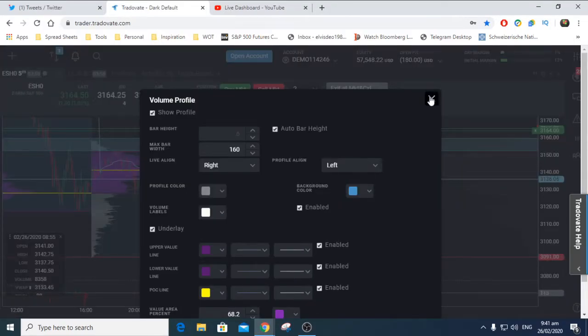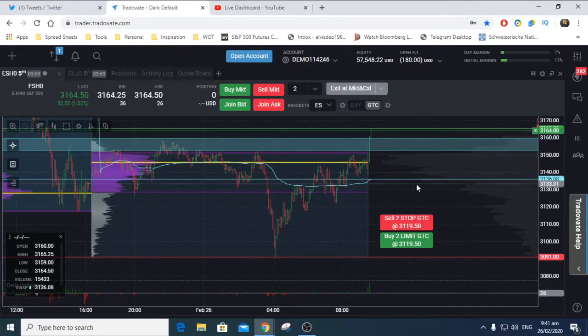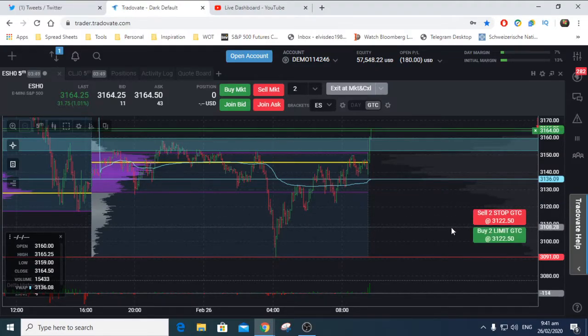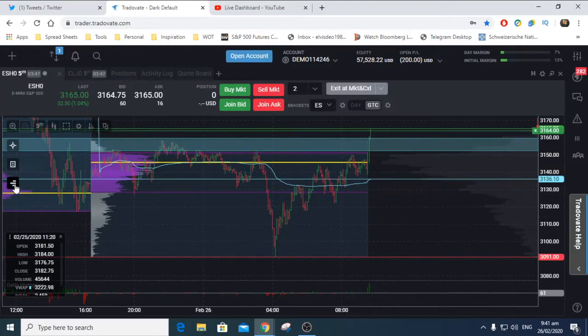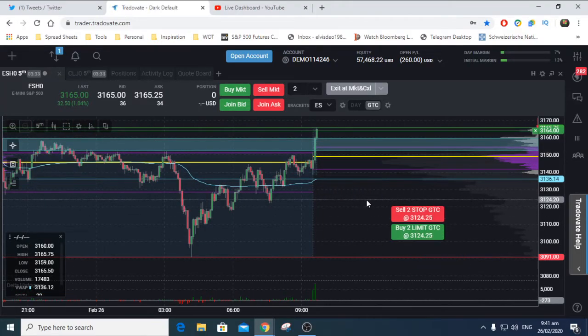The expectation on the ES was a relief rally to that 84 level. This is your overnights. Always interpret your tools how you need to interpret your tools. This is your active. Monitor it.